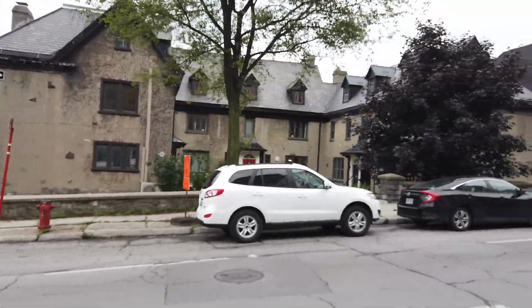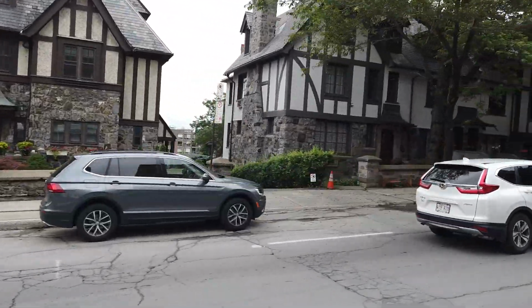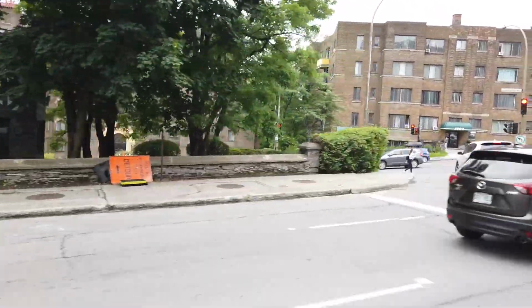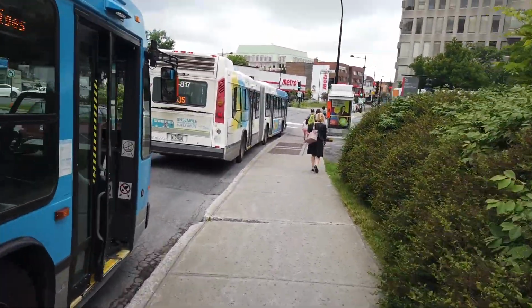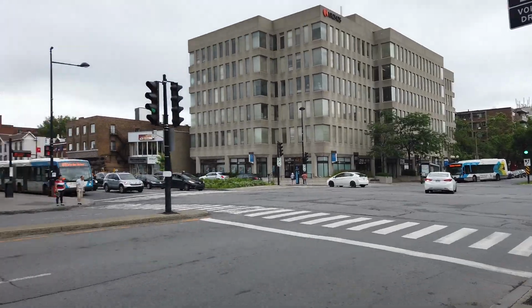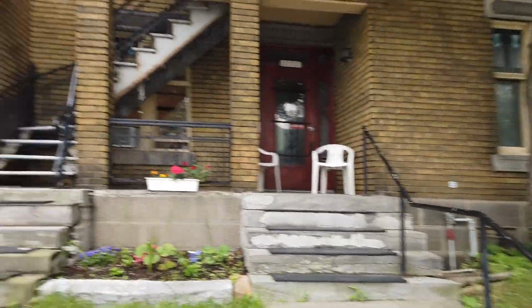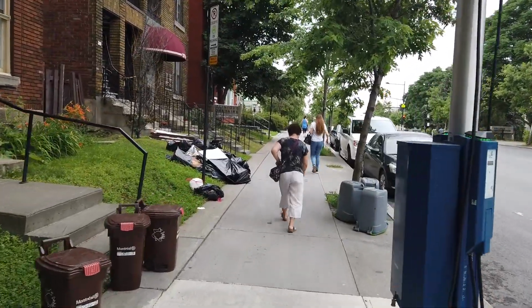As you can see, it's wonderful weather outside, not so sunny and not so humid, so it is a perfect day to go out and explore Montreal. Don't know the way. I think it's that side. Okay, I have checked on Google Maps and we are on the right way. Let's go.